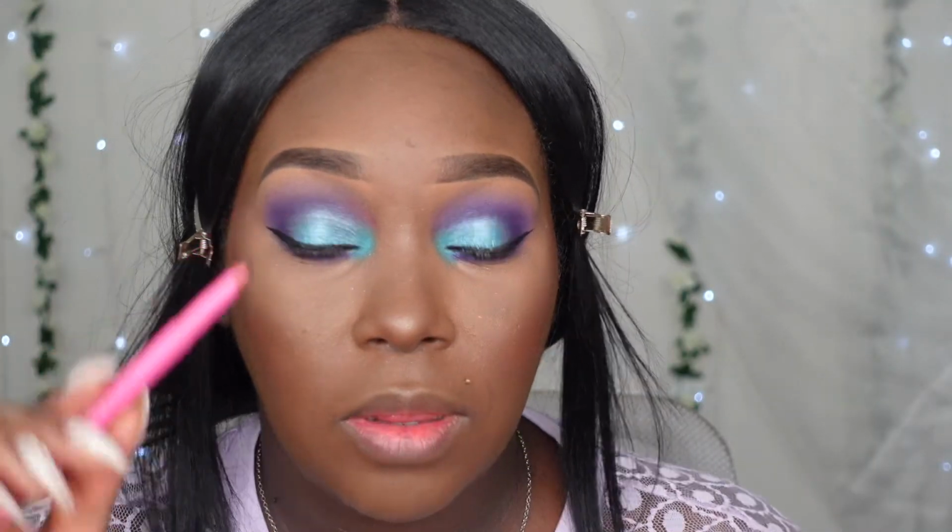Alright, so we're going to move on to the lips. I'm going to go in with my pencil by Juvia. Alright, I'm going in with a ColourPop Old School lipstick. This one is called Beeper.